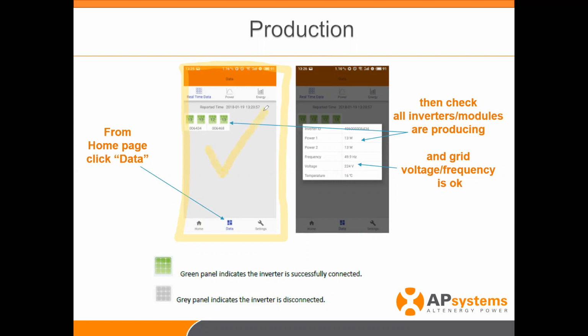So check mark. What I don't want to see is this one here, grade, and then the installers have to roll a truck to go back tomorrow to fix a problem they could have fixed today during the day of installation.